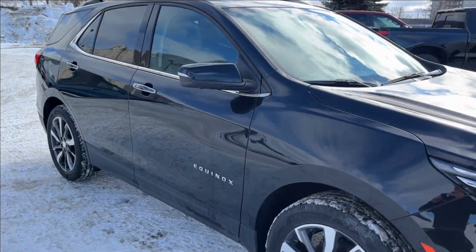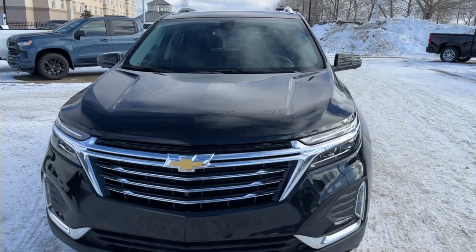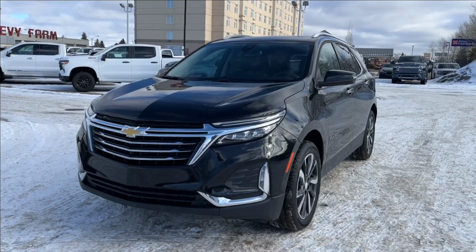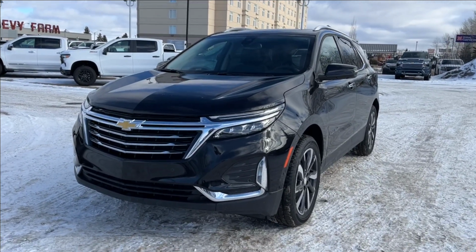Well, thank you so much for tuning in today here at Wolfe Chevrolet, as we checked out this 2024 Chevrolet Equinox Premier. It comes equipped with a 1.5 liter turbo engine, as well as built-in Wi-Fi hotspot, Apple CarPlay and Android Auto, second row heated seating, forward collision alert, and so much more.